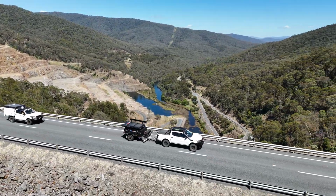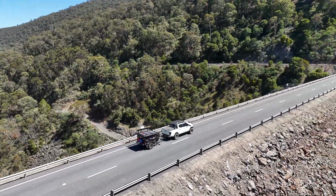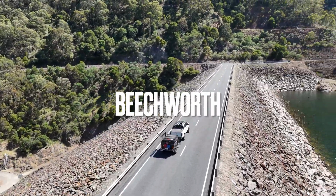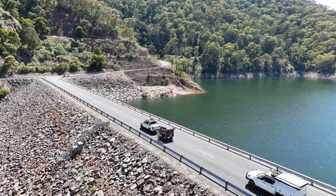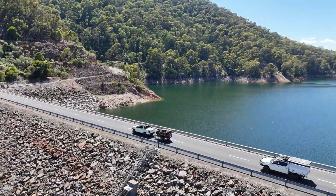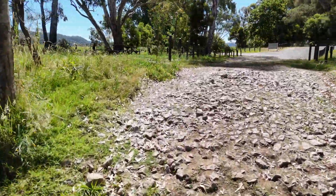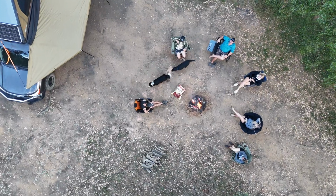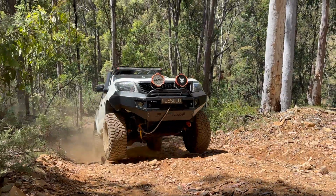In this trip, we are going to discover another beautiful part of Victoria, Beechworth, and covering everything that surrounds this little cool country town. As usual, doing it camping, and we cannot miss out on four-wheel driving either.